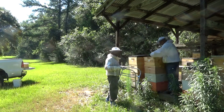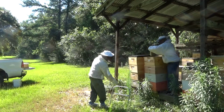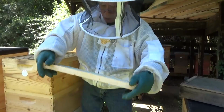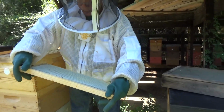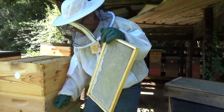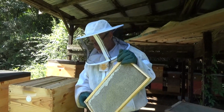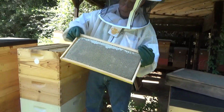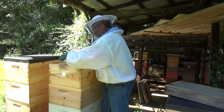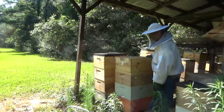This box right here, well, let me show you. The frame, it's not capped yet. So because this one's not capped, I don't want to spin this box out. I'll take the 3rd box and drop this one down and let it stay here until October when I come back and pull honey again. Because by then they'll have this all capped out and it'll be ready in October. So I'm just going to move this box over to the side, and once I pull the 3rd box off, we'll just drop this one down.